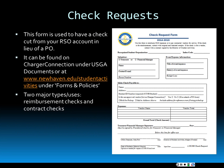So, check requests. There are two major types of check requests: a reimbursement check and a contract check. All these forms, this form as well as all the other ones that I'm going to show you in the future, can be found under Charger Connection, under USGA and Documents, or on the Student Activities website.